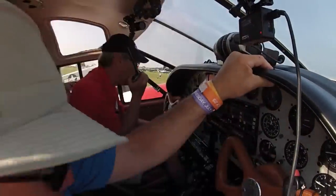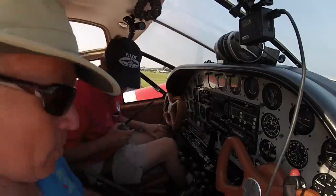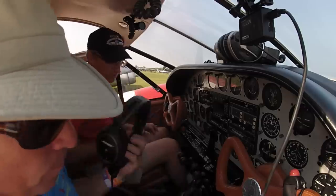The red and white Twin Beech to the left of the Albatross. Oh, okay. I heard Albatross. Okay, let me get some marshals out there before you start. Yeah. Thank you.